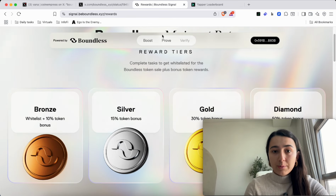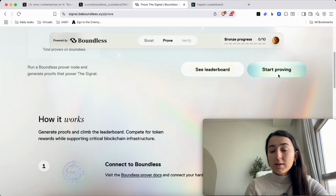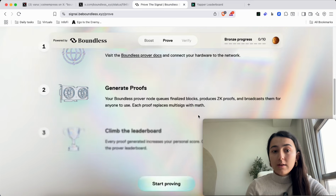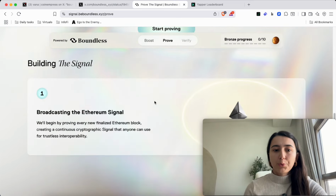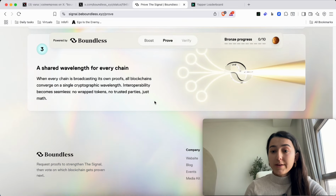And if you are a prover, you can already earn from it. You just have to click here on proof and you can start proving here. There is also a leaderboard. This is obviously for people who have equipment and knowledge to do so, but I'm just sharing this as an option to already start proving and earning on Boundless.